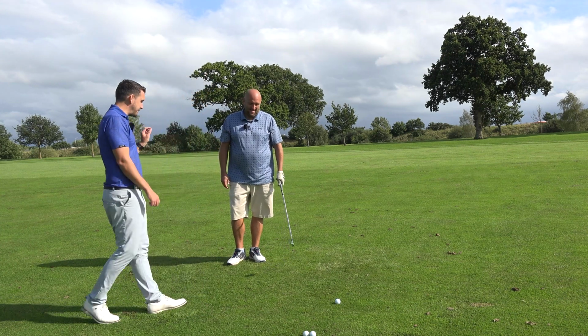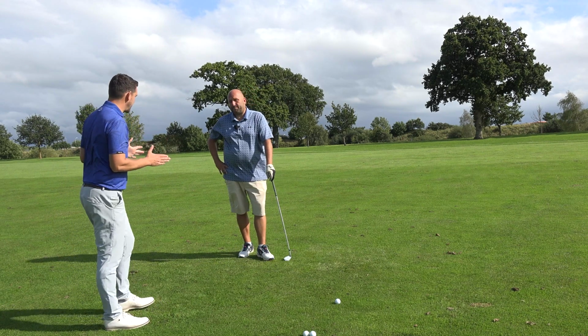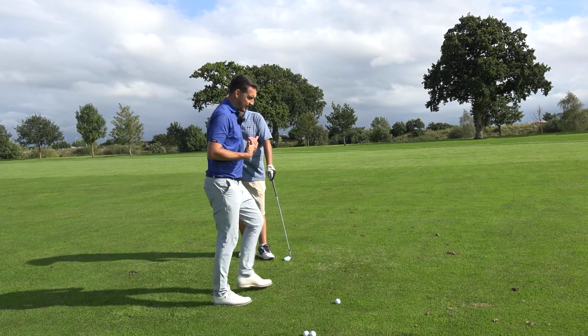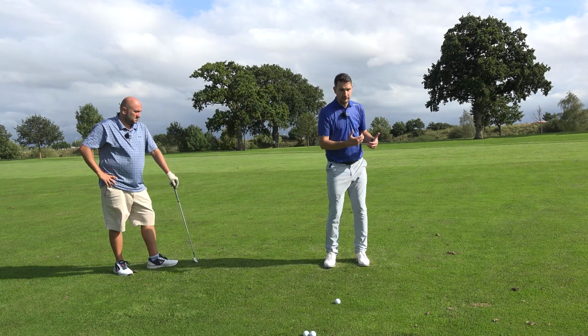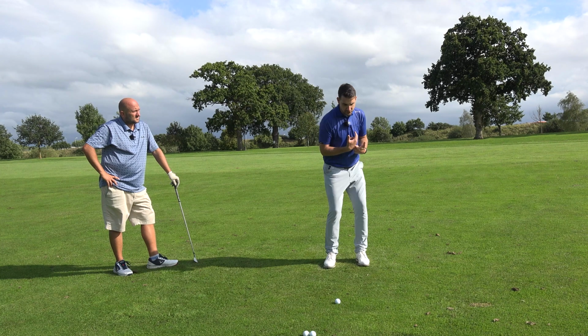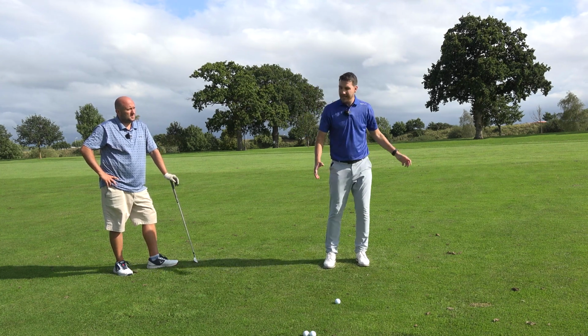The second thing from the face on view with the 7-iron, very narrow in the stance. So again, if you get narrow on the stance, you're more likely just to have lots of rotation. You don't get much chance to pressure into your back foot. You don't get any chance to use the ground.